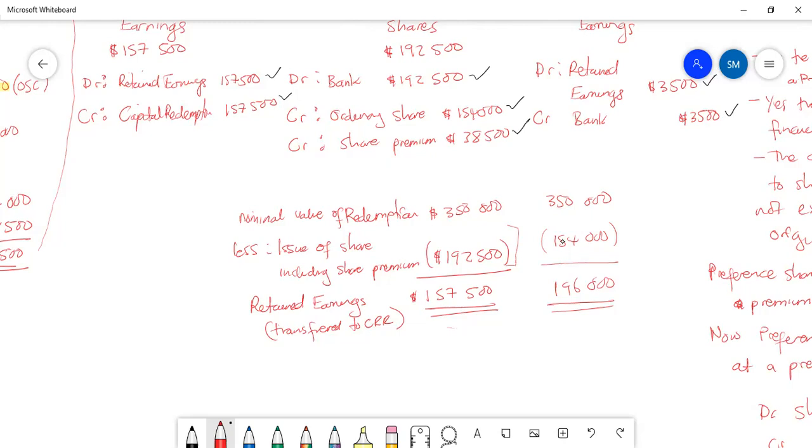So that's where we have a difference. According to my understanding, we have to include the share premium account, and what remains is what then goes to the capital redemption reserve account. So that's where we only have a difference. But everything else must and should be the same.